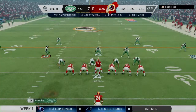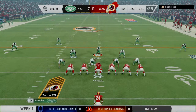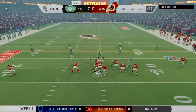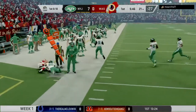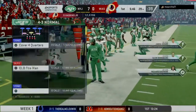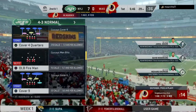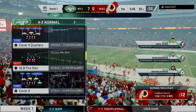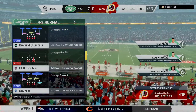Haskins and the Redskins come up 1st and 10 at their own 21. Haskins looking to throw on 1st down. Quick hitter here, it's complete. Give him 9 there on the 1st down completion. Charles, what's the mindset here offensively? You gave up the touchdown pretty quickly. Would it have changed if you had gotten a stop and it would be 0-0 right now, or no?